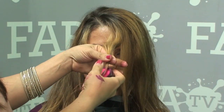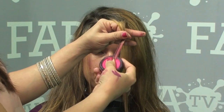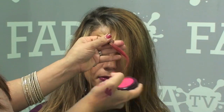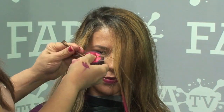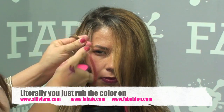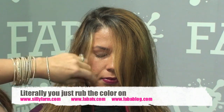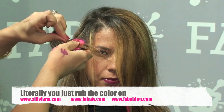And you want to do it on both sides so that you get a nice even coverage. So just with my thumb, rubbing it right over it. You want to do it a couple times to make sure that you get this nice, bright, intense color. So I'll pick up the next pieces and I just kind of rub it over it with my thumb. That way you eliminate how many places you get it.